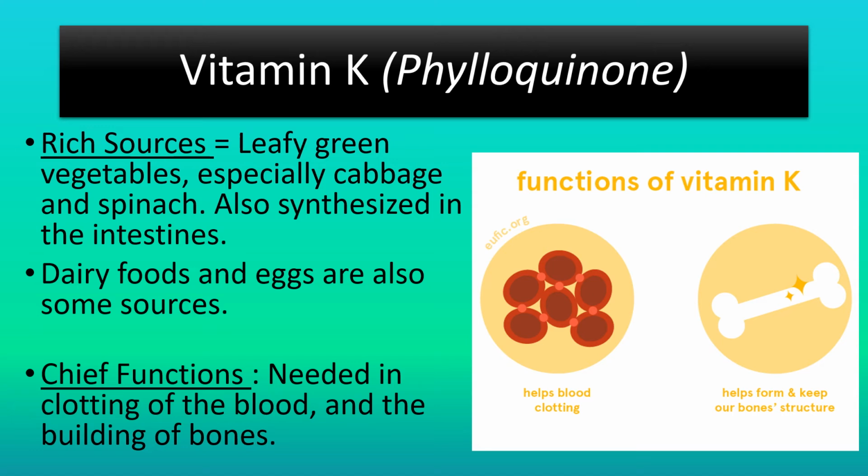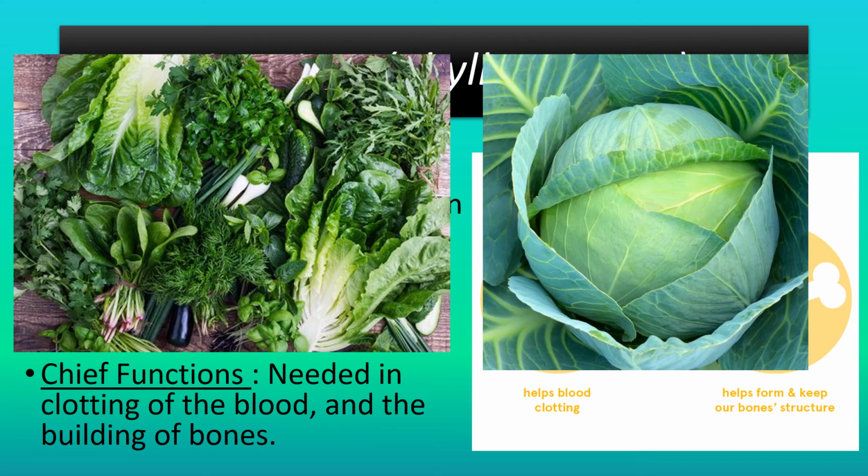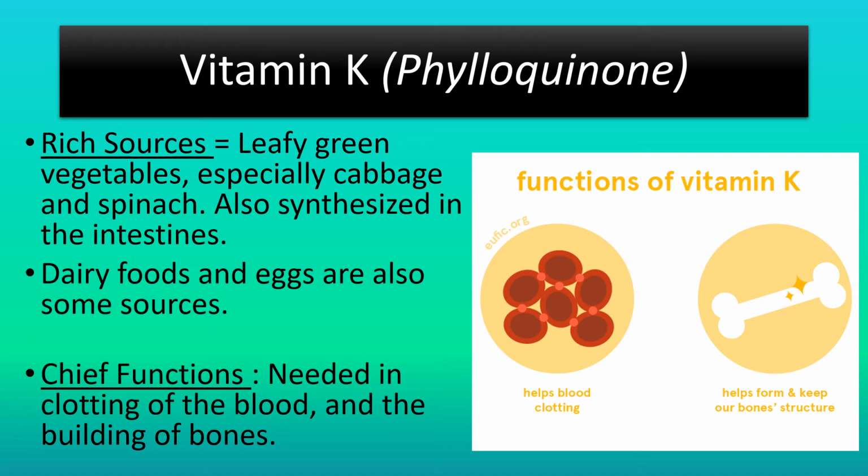Now let's look at our last fat-soluble vitamin, vitamin K or Phylloquinone. Some of its rich sources are leafy green vegetables, especially cabbage and spinach. Vitamin K is also synthesized in the intestines. Dairy foods and eggs are also some sources. Some of the chief functions of vitamin K is that it is needed in the clotting of the blood and the building of the bones.